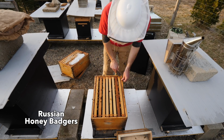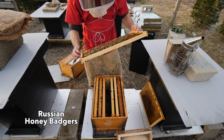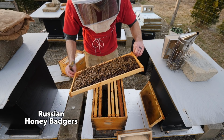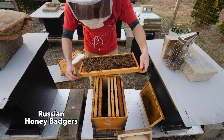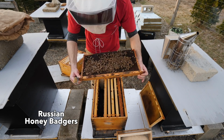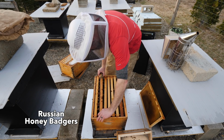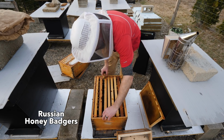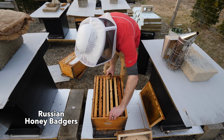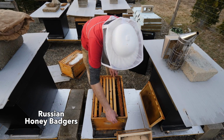Two brood boxes worth, all empty. Filled with pollen. Russians are super skittish and jumpy. They move really fast. They're jittery. A lot of pollen in here. Well, they look good. Did not see a queen or any brood or eggs. And not a lot of stores either. But a lot of pollen and a lot of empty frames. So I have a feeling that whatever's going on is going on up at the top.